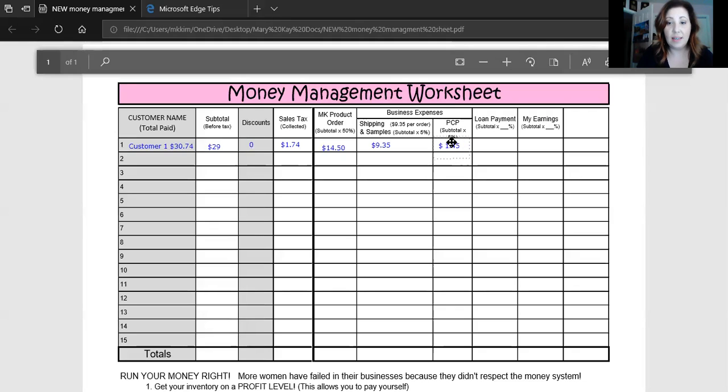So this is what I have for my order, okay? Now, what is left over of this $30.74 is going to be split between my loan payment and my earnings. And what is your loan payment?